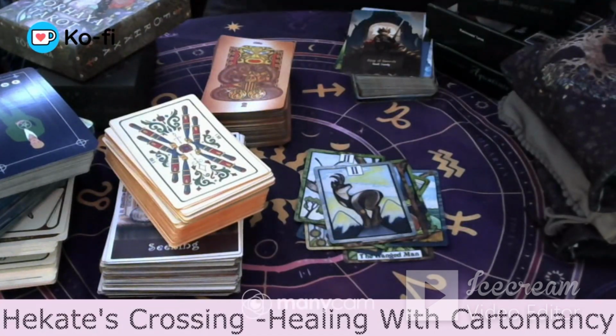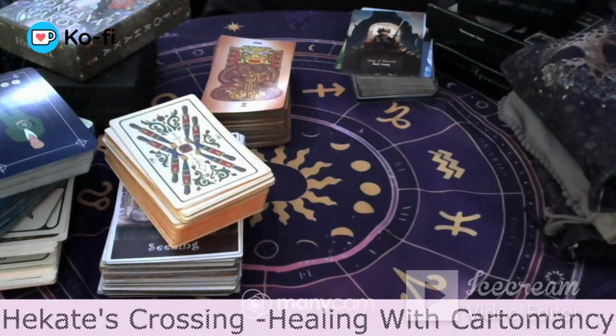And of course it's got waves as water, trees as wands, peaks as air or swords, and coins for pentacles. And then, of course, you've got your Major Arcana, and they do have a couple of extra cards, Chaos and Weird. So, quite cool. So that's a cool little New Zealand deck.